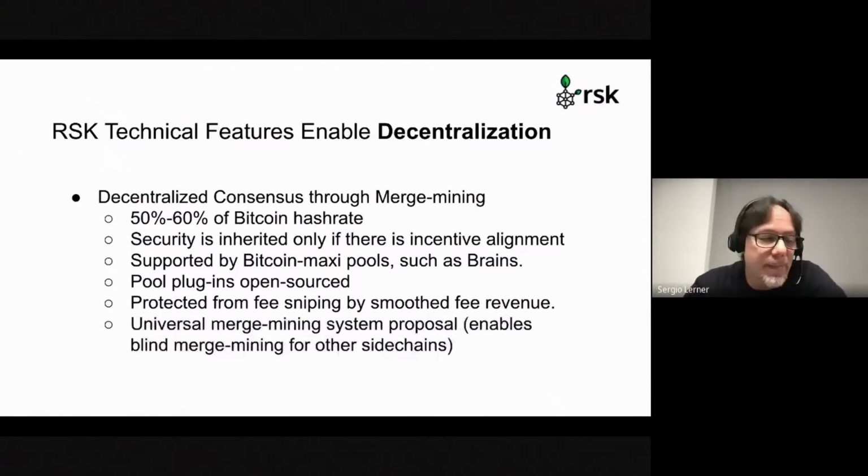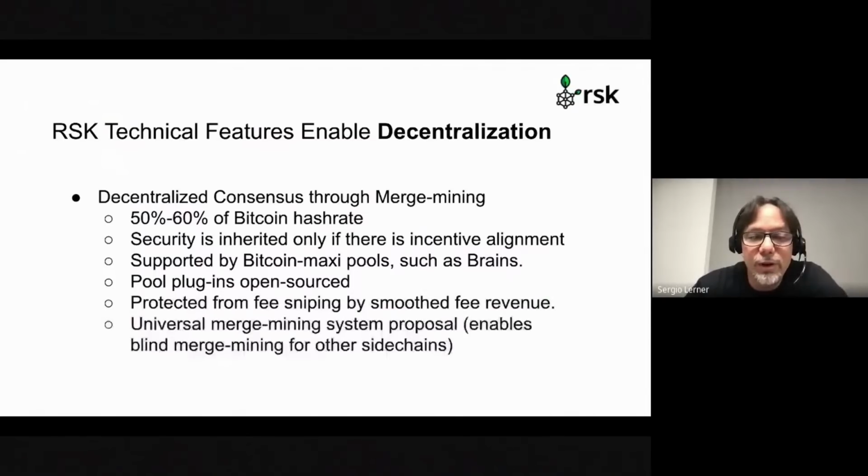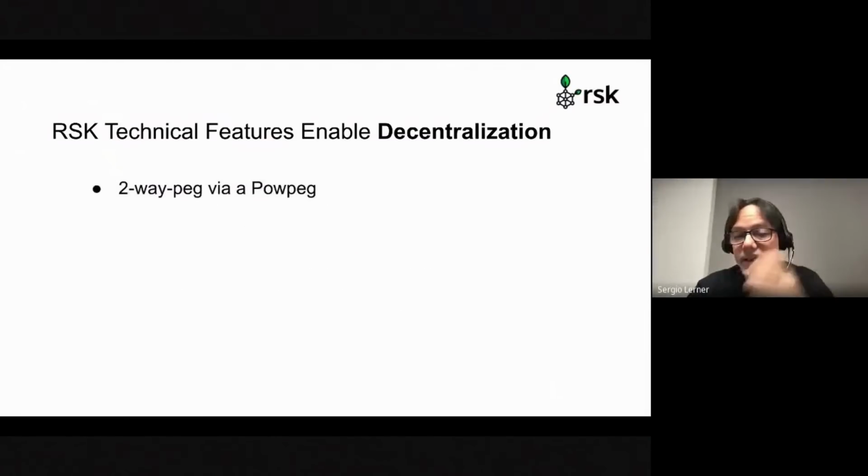One system that we put in place in RSK is called the Universal Merge Mining Subsystem, and the idea of this system is to provide blind merge mining for other sidechains. Currently, there are no other sidechains, so this system is not being used, but we thought, how can we use RSK to facilitate the creation of new sidechains? So we put this system in RSK.